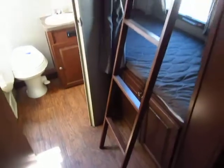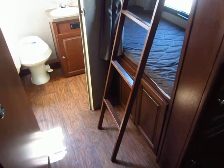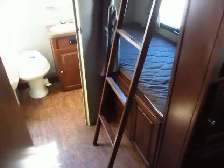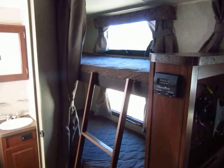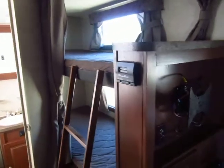Again, I like to point out that they do add the ladder here. I think in this model you can get a triple bunk. We generally equip a double bunk with the storage below because every ounce of storage is so critical here. Notice that you get two big windows, one for each bunk. That's a big deal to me because a lot of bunks end up looking like a little cave. And again, if you're not running the air, you need that airflow.